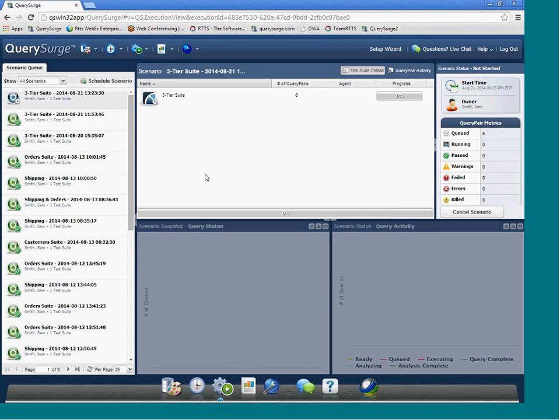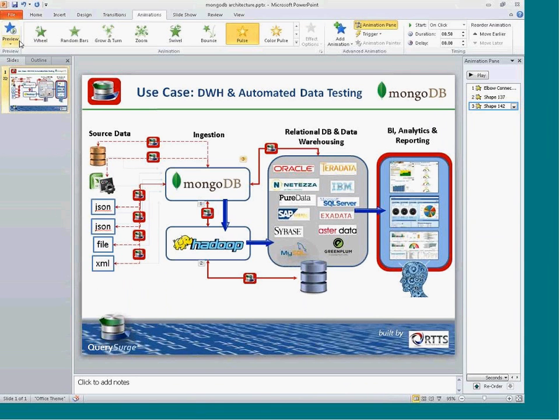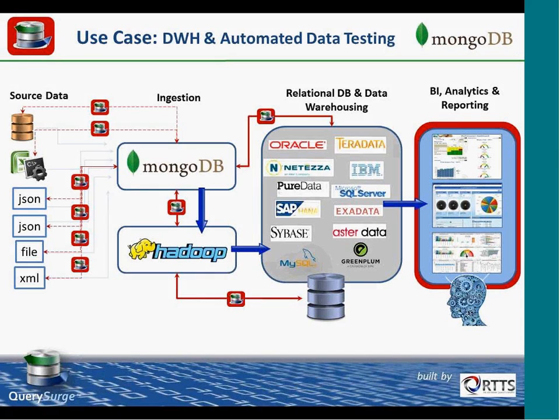And what we're waiting for is an agent to pick up the request. We'll see that happen in a minute, and the queries will start to be fired off against the various portions of the architecture. While that is queuing up and starting to happen, I'm going to bring up a quick slide to show you what is going on as those executions are ongoing.